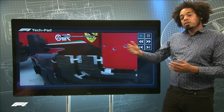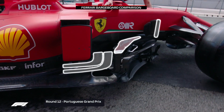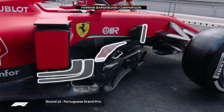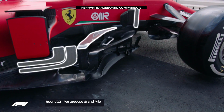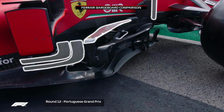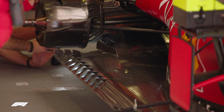barge board. Well, coming into the Portuguese Grand Prix, and again, they had a version of this at the Nürburgring, that leading edge section, you can see it's much slimmer, it's much shorter, and then there's a different shape on both of those upper elements in the barge board cluster. I don't really know what we call these, they're not really barge boards anymore. And then those inverted L shapes are completely different. So again, Ferrari trying to manage the airflow around the side of their car.